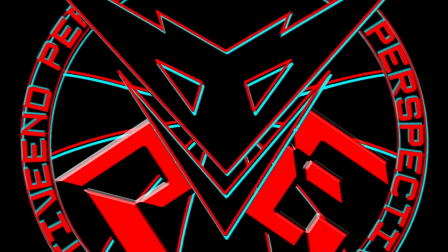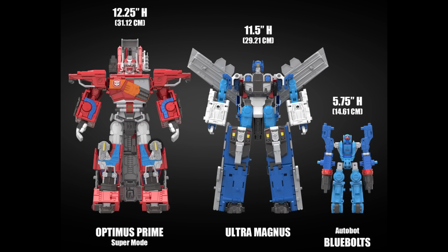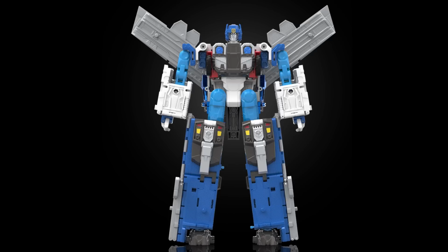This is clearly going to do everything the original figure did, though I would assume with all the gimmicks now not being spring-loaded, and it's packing everything together in one box, which makes me happy, since as a kid I was always super frustrated that I couldn't find an Ultra Magnus.